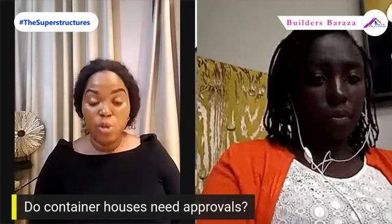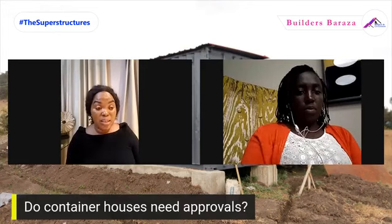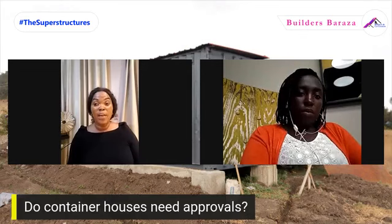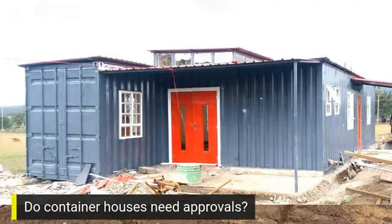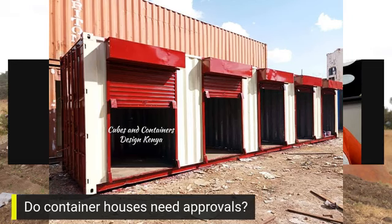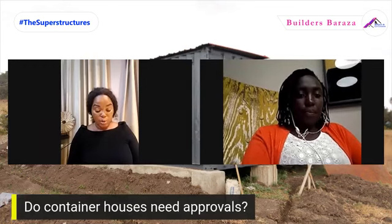So members, if you're going to use containers to build a house or business premises, I encourage you to visit the planning office at your county headquarters and check if you need any approvals. I remember we had to present an architectural design showing how one container sits on top of another, that it sits on your property and not on the road reserve, and that it is safe enough. So I'm reiterating the need to check with your county office.